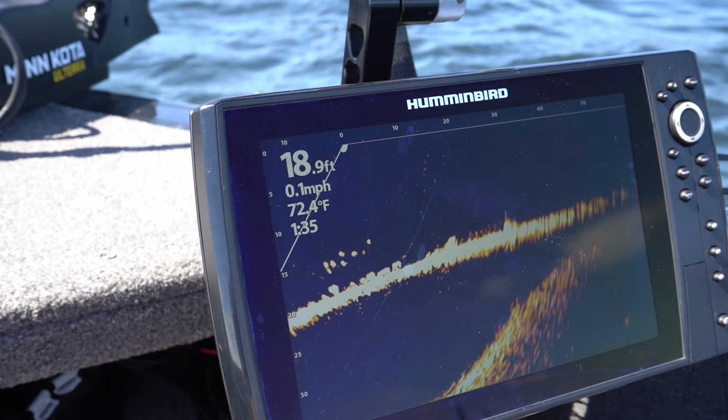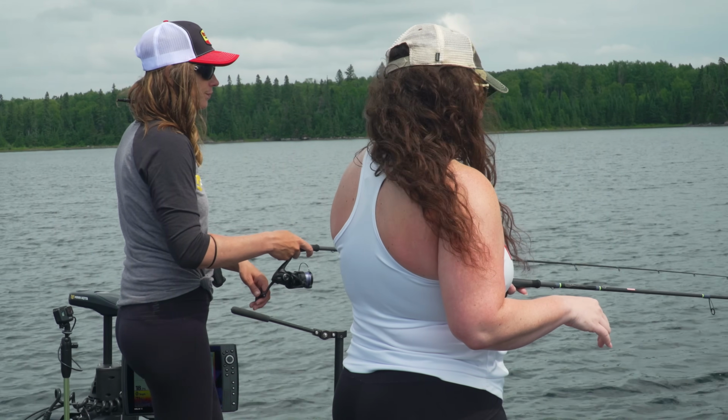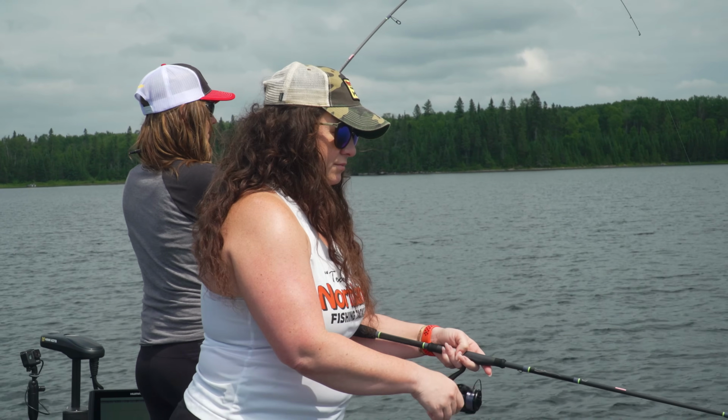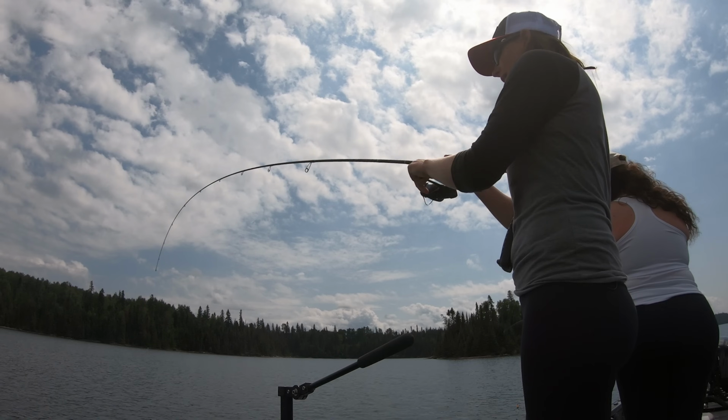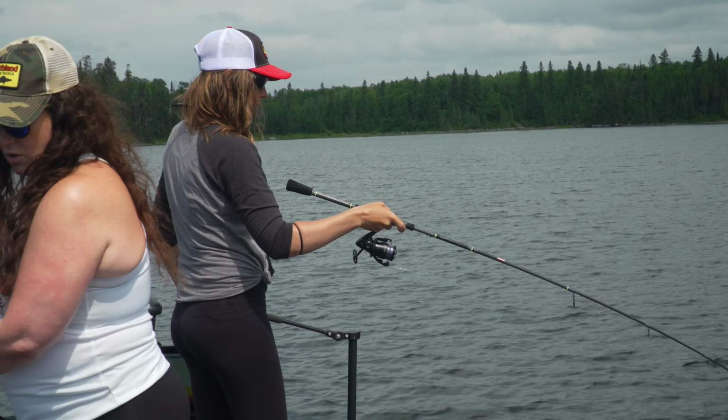And speaking of fish, I know we said we were going to give them a little break, but I'm watching the screen and I'm seeing more fish on them, and I think it's time. Let's go back out there. Oh, you got one down. I felt my line slip on that. So maybe not the best hook set here, but we'll see what we're working with. Let's see what we got.